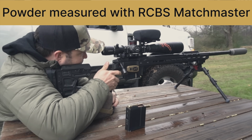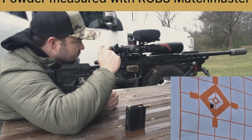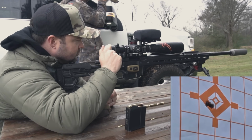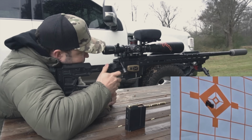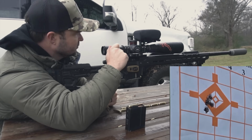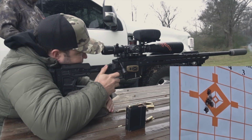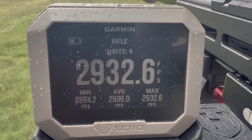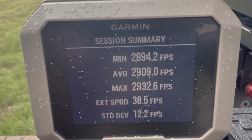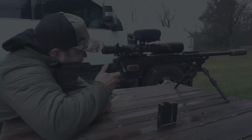So we're just going to shoot it on paper, measure it on a chronograph, starting with the rounds where the powder was measured with the RCBS Matchmaster. So you can see that's a pretty good group. I will say the mirage was coming off of the heat of that suppressor, but overall, standard deviation and extreme spread, not horrible. I do like that to be under 10 on the SD side, but not horrible.